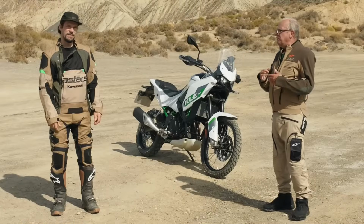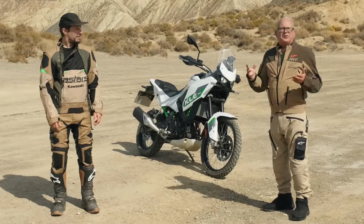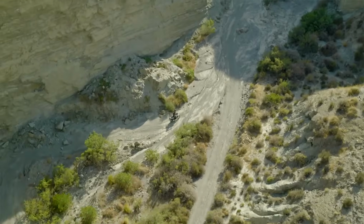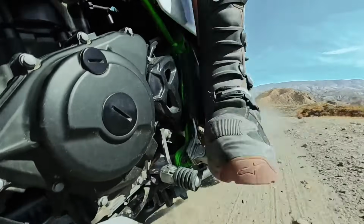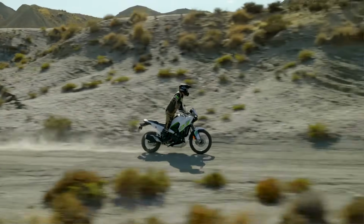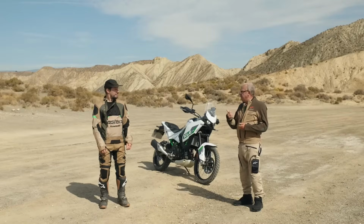We have both been mentioning the new KLE500 because, of course, Kawasaki previously had a model called the KLE500 back in the early 90s. In many ways, we are reimagining and reinvigorating that adventure bike crossover emotion with this new machine. And as we have mentioned, there is the model that you've been enjoying already, plus a standard version. But I can't help noticing there's a third bike here.